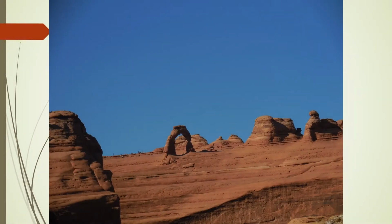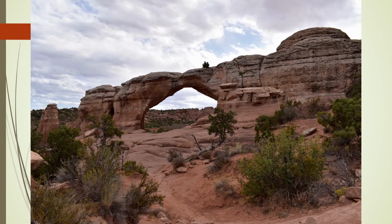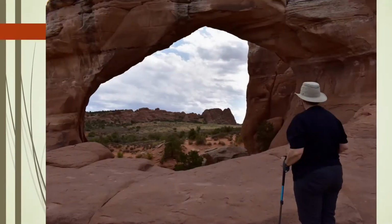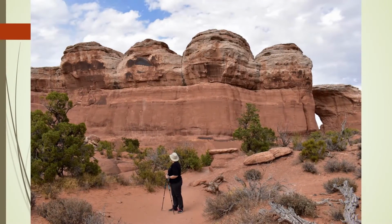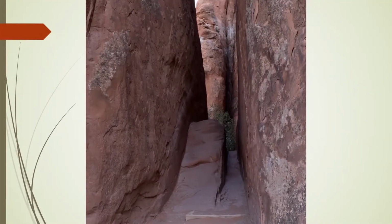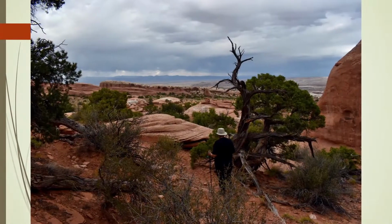This is Delicate Arch, one of the most iconic of all the arches. From the campground, a trail would take us through Broken Arch to these delightful mushrooms on the far side, to this narrow slot, which brought us to Sand Dune Arch. Now let's take a short look at some of the views in the park.